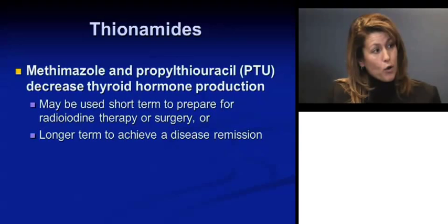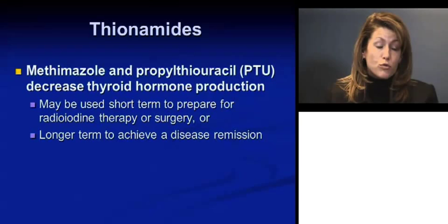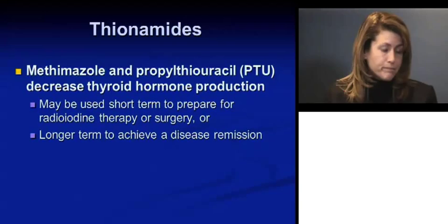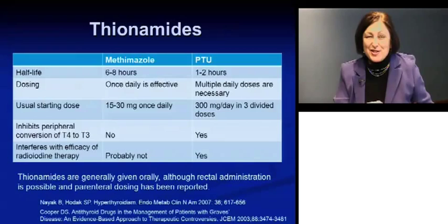These drugs can be used short-term to prepare patients for other definitive therapy like radioiodine treatment or surgery, or they can be used longer-term to try to achieve a remission. Yeah, we call it cooling off, don't we? Cooling off. Absolutely. Cooling off the patient. Not that they're hot, but it's just, I think, right. They might be hot. Right.